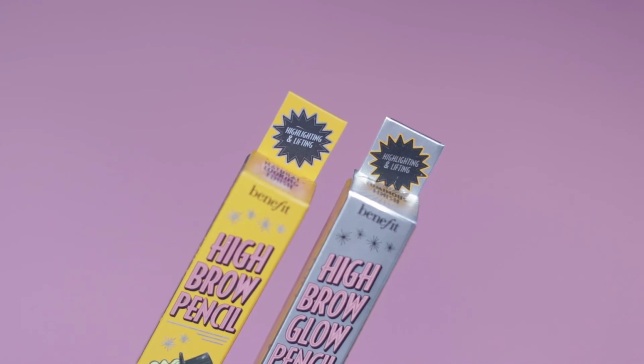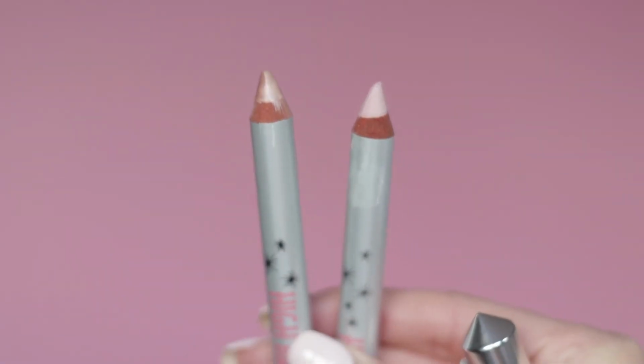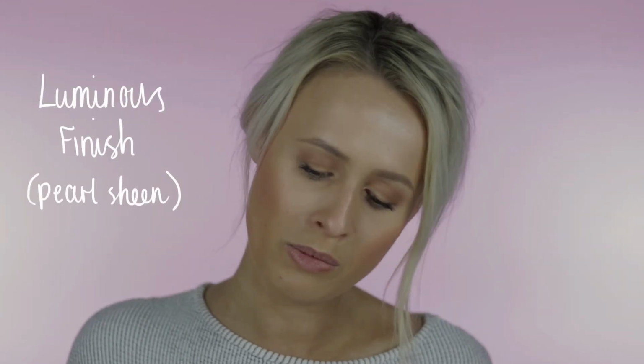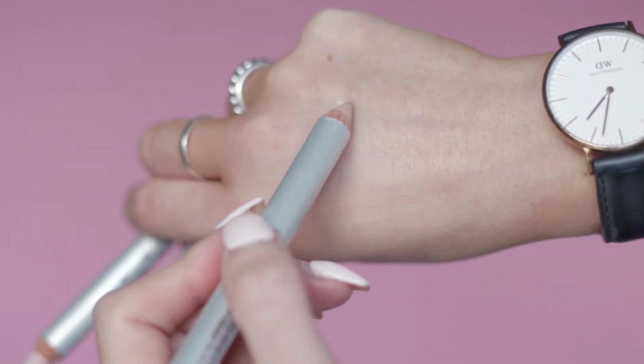So the last two products that I'm going to show you are these ones here, and they are the High Brow Pencils. They have them in two different finishes. One of them is a natural looking finish and one is a luminous finish, which basically just means that one of them's matte and one of them has a sheen to it. So the luminous finish has a silvery, pearly kind of... I did this wrong. You're even a beauty YouTuber. So it just gives you a nice little sheen.